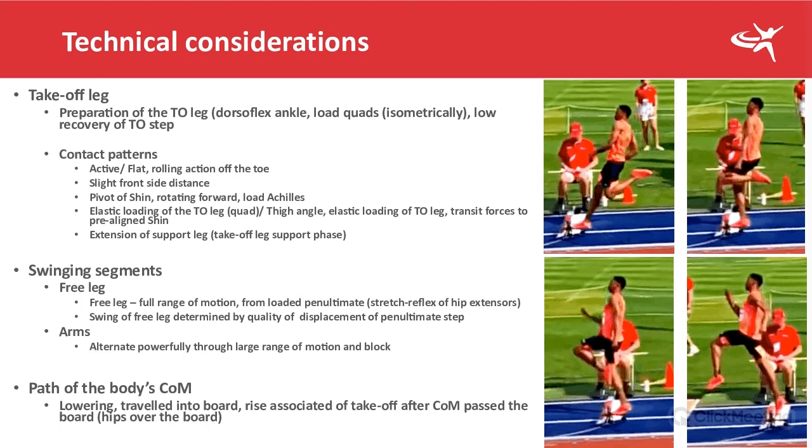Contact patterns, again, are active and flat, and we're going to see that roll in action. So you've got heel flat and then there's a roll off. Again, similar to the penultimate, foot contact is slightly in front of the center of mass, although Echeverria has a huge pronounced extended takeoff.